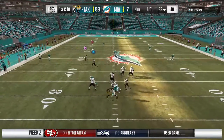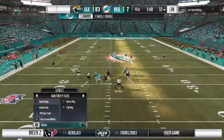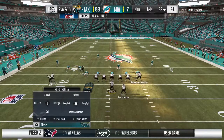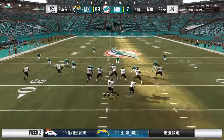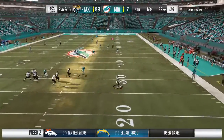Bortles going to throw here. The Dolphins get there this time, and they bring him down. Charles Harris in there to sack him for a loss of 6. The amount of sacks that they've absorbed in this game is absolutely extraordinary. Let's just face it. This offensive line, flat out, cannot handle this pass rush. It's been demonstrated time and time again.